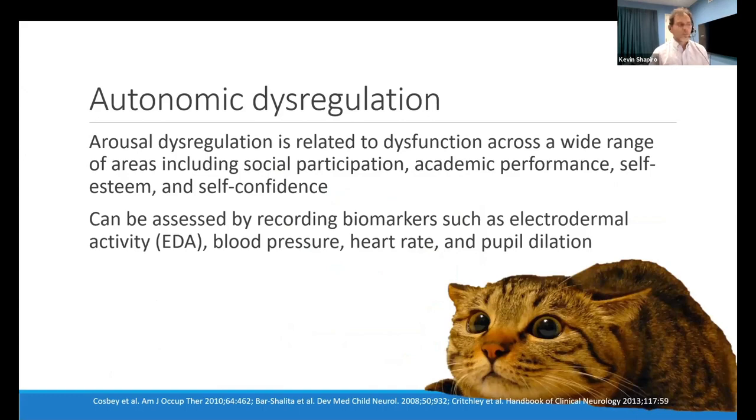We know that in children who have autism and other neurologic and neurodevelopmental conditions, dysregulation of autonomic arousal is related functionally to impaired performance across a wide range of areas, including social participation, academics, self-esteem, and self-confidence. So the more perturbed your autonomic balance is, the more you have difficulty across these functions and these aspects of everyday life.